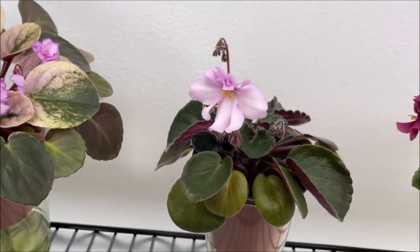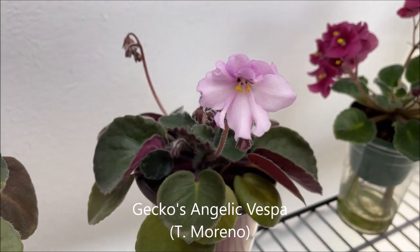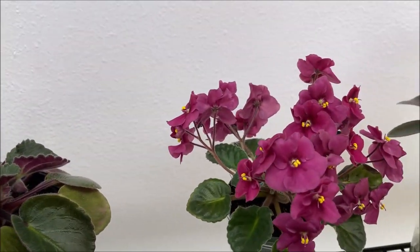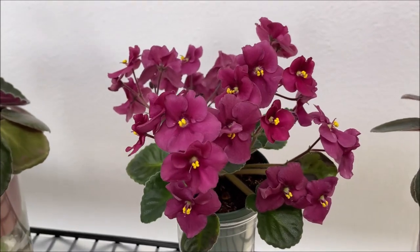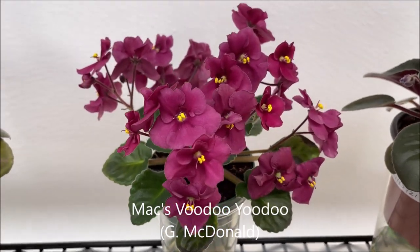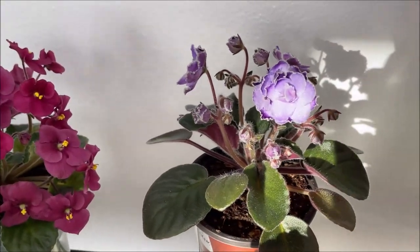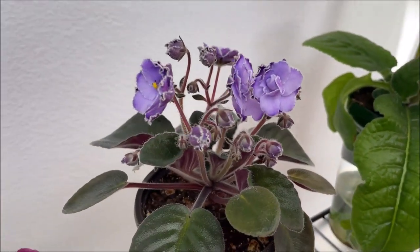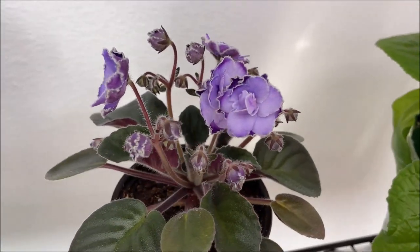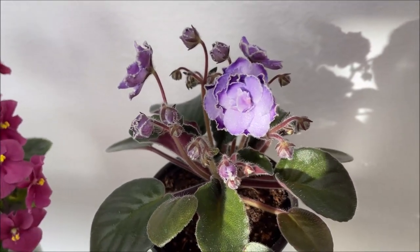This is another wasp variety with pink blooms called Gecko's Angelic Vespa. A semi-miniature by George MacDonald, Max Voodoo Yudu. This is a no ID African violet that looks like Optimara Trinidad too, but it has no ID. I grew it from a leaf that I received from a fellow African violet enthusiast whom I met on African Violet Nerds group on Facebook. And this is the first blooming cycle.